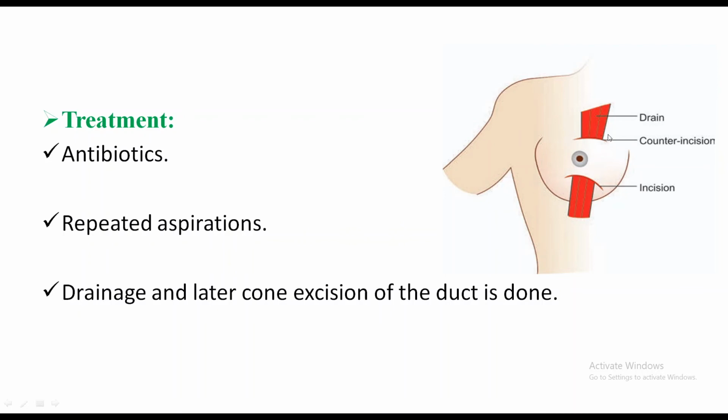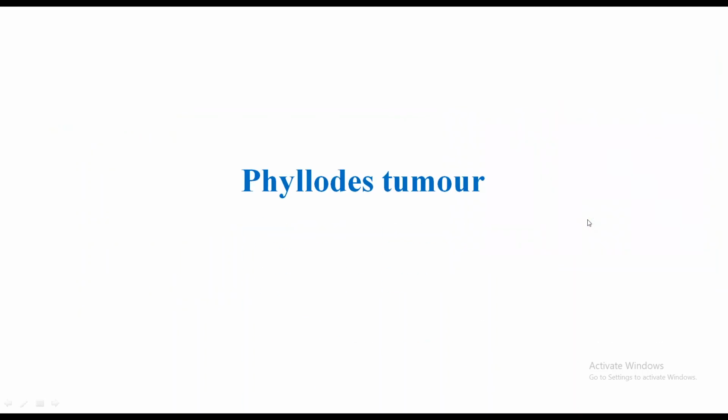Now I am explaining the counter drainage. If you have given an incision here, the opposite incision is called the counter incision, and you can pass a drain from incision to counter incision for adequate drainage of the abscess.